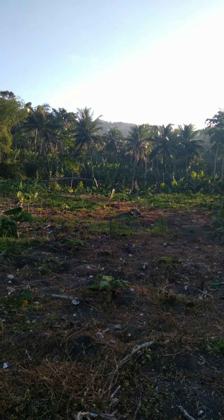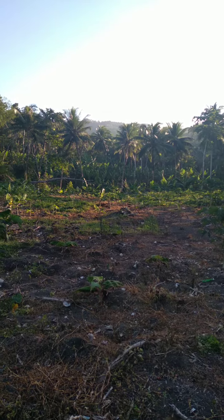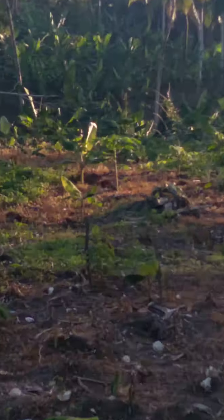Guys, look over by phase 1. I don't know if you can see it good. Let me zoom in a little. You see over there, guys? Yeah. Guys, all these things I planted.